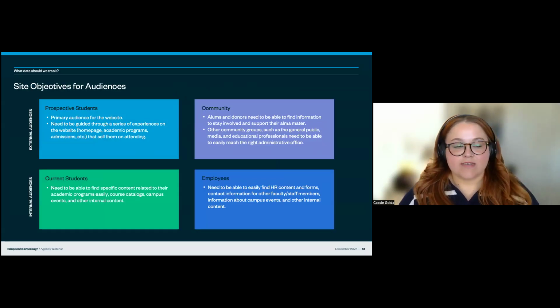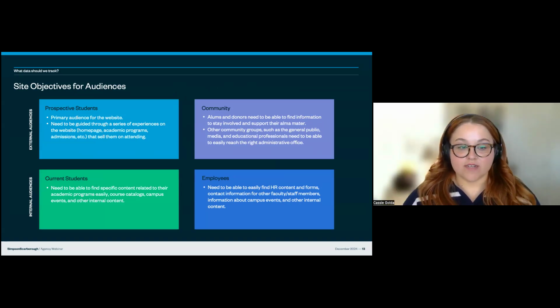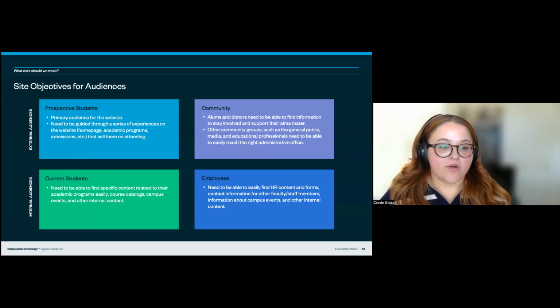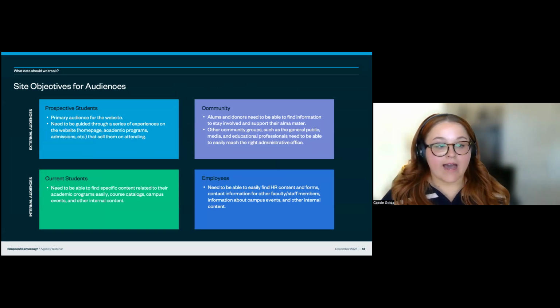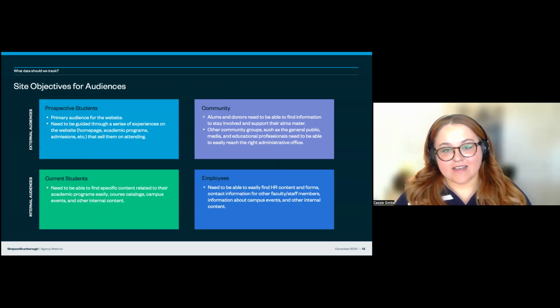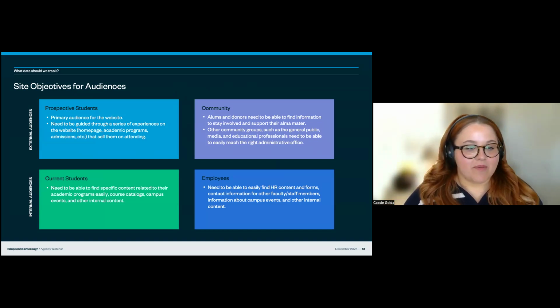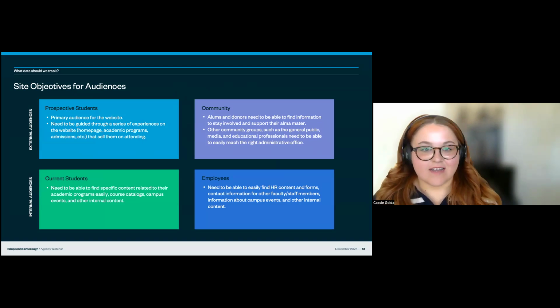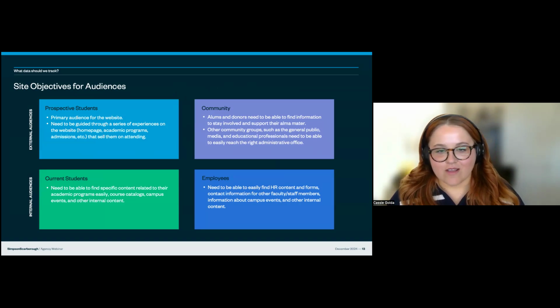Speaking of those experiences, I'm not going to go through every one of these, but here are some examples of site objectives for these different types of audiences. For example, current students might need to be able to find specific content on the website about academic programs. They want to know what the next year is going to look like. What are the things that they are to anticipate in their next year? They might be looking at campus events. They might want to understand, is there a hockey game tonight? What's going on? So we need to make sure that we have the relevant information front and center for them, depending on what audience group they fall in.